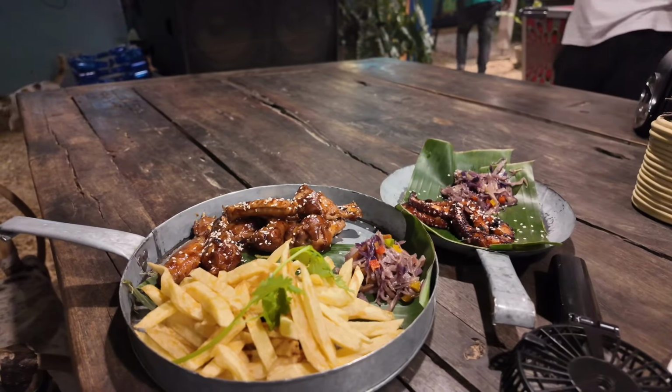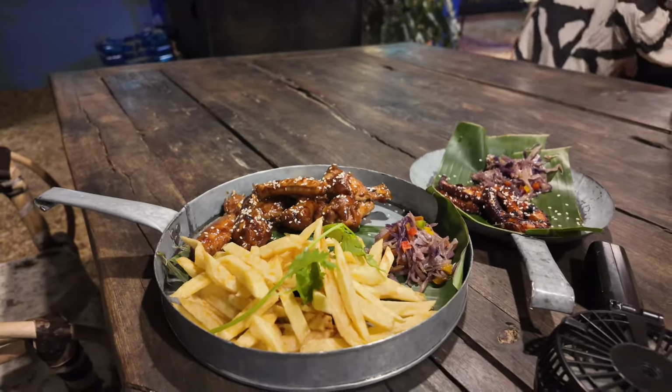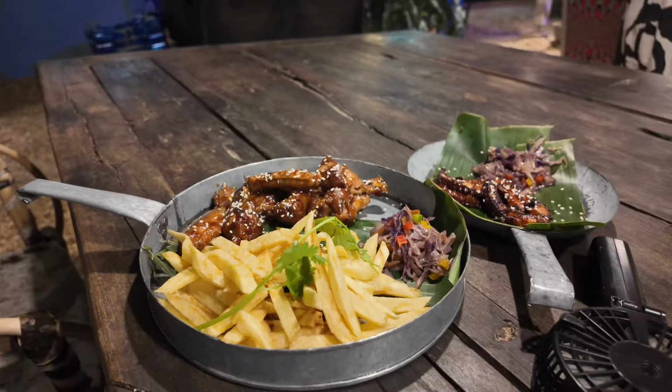So I got some wings and chips, and my friend got some octopus, and yeah, I'm gonna eat. And I also got some Fanta orange.